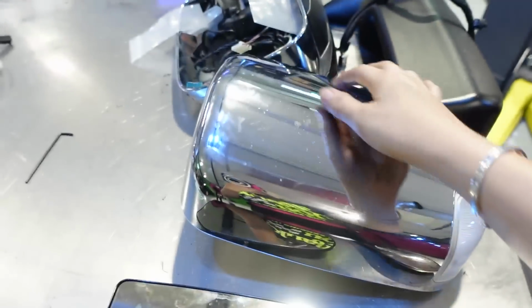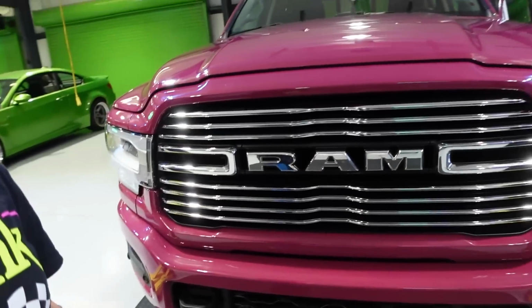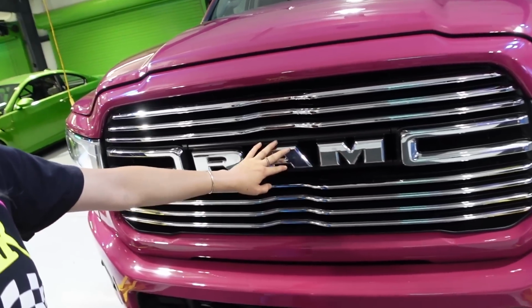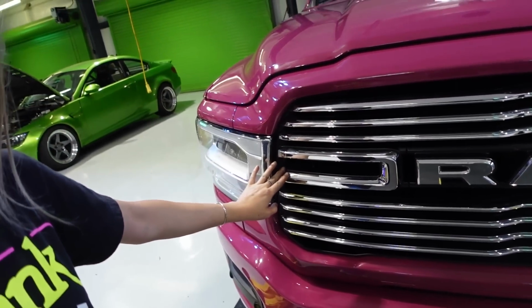And for the mirror, these are chrome. We're getting rid of all the chrome. I also think that I want to paint this part and the Ram and this part to completely get rid of every bit of chrome on the truck. But this is coming along so well. I really can't believe this is actually happening because I've talked about this for a really, really long time, and I'm super happy with it.